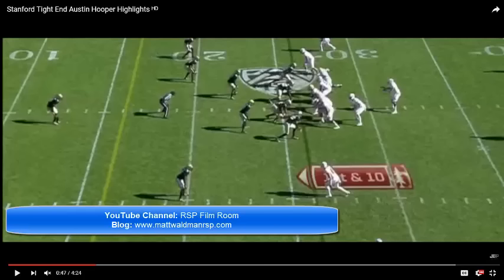Now, we're going to look at his blocking skills today. We're just going to look at about four plays of Hooper's that give you an idea of what he can do for the Atlanta Falcons immediately once he gets in the camp after final exams, and the rule that's put in place by the NFL concerning Stanford's academic system that prevented him from being in OTAs. So let's get started. The first play, we're going to see Hooper at the top of the screen.